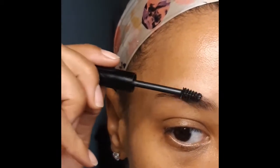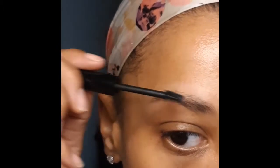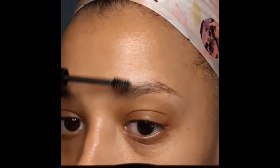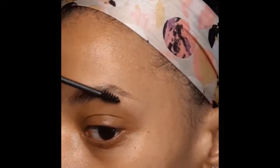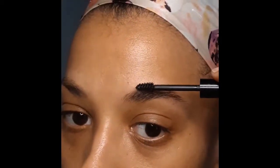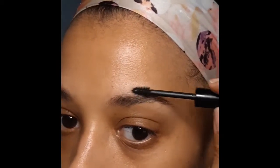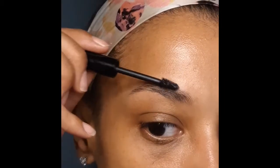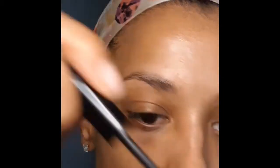Maybe just add a little bit more at the top here. All right, now I'm going over to the left brow. Same thing. I'm not sure if you guys could see the difference in the darkness on here, but I could see it in the mirror, of course. And I'm just gonna go over the top a little and then just stroke it down right there. Just stroke it down, stroke it down.